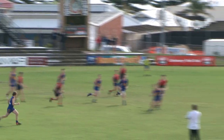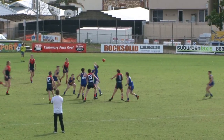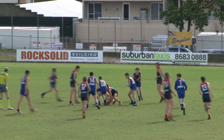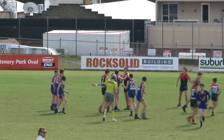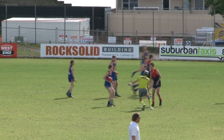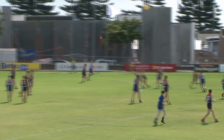Big thump there by South, straight down to Dylan Evans. Dylan couldn't quite collect it, gather it up. Plenty of plays around the ball, no one really getting hold of it, no one really taking charge of the game at the moment, no one standing up. Umpire's found a free kick amongst all that, and moving it out onto the right-hand wing by South.